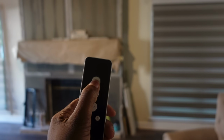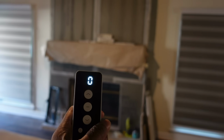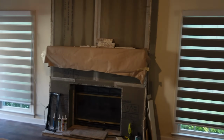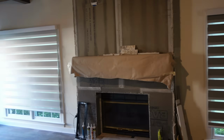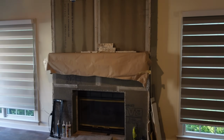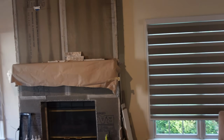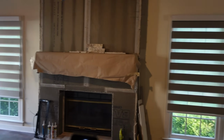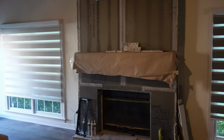So let's go ahead and open it up. I have it on channel 0 for all of them, as you see, and you can stop it wherever you want. If you want to let that much light in, if you want to let more light in. But baby, I love the zebra shades because again, they resemble the actual blinds. All right, so now I'm just going to go ahead and close them back. Press the arrow down.